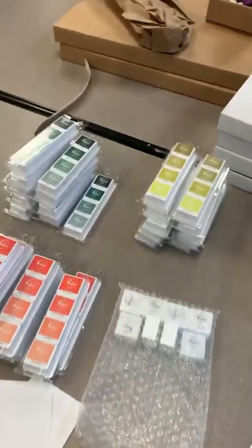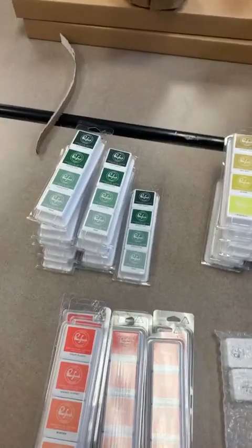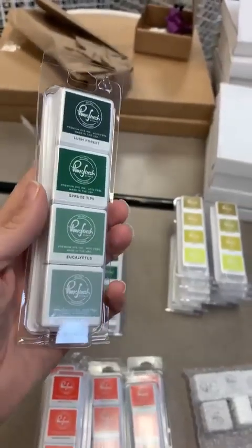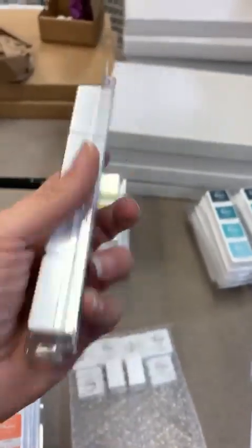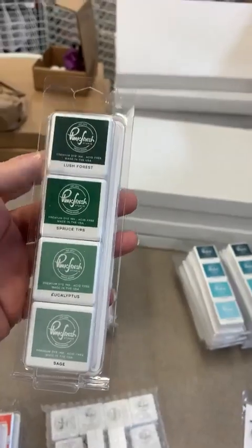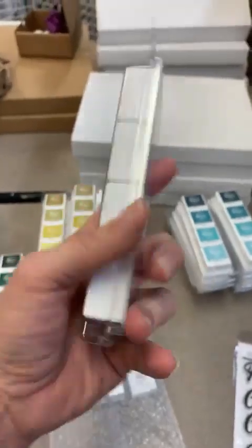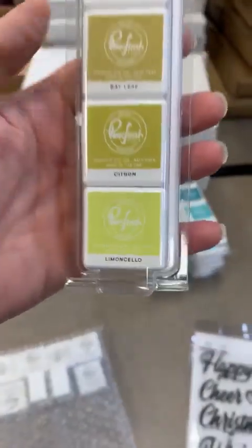And then our Pinkfresh inks. Oh my goodness. So we have got 6 new packs of Pinkfresh inks. If you ordered the I Want It All, we've already got yours pulled. After checking these out today, if you wanted I Want It All, you let me know and I will get that pulled for you. So our first one here is New Greens. This one here is called Green Gables. And we've got 4 colors in here: Lush Forest, Spruce Tips, Eucalyptus, and Sage. Super pretty. Our next one, I love this last one in it, is called Weeping Willow, Spanish Moss, Bay Leaf, Citron, and then that Limoncello.